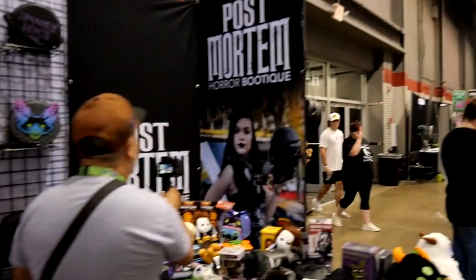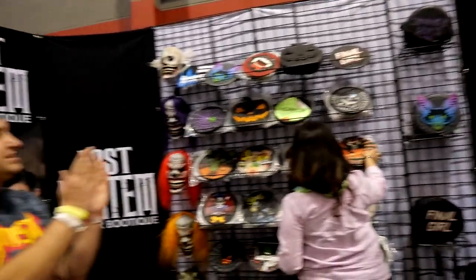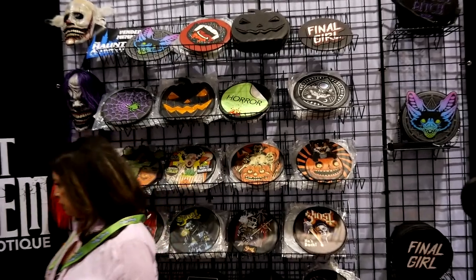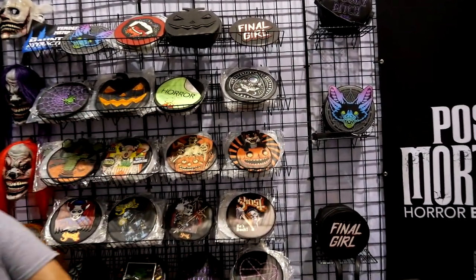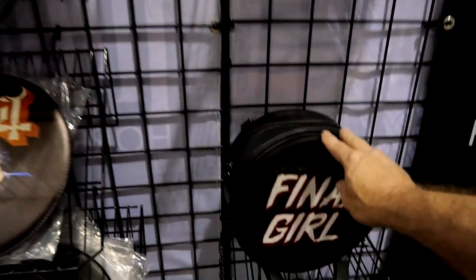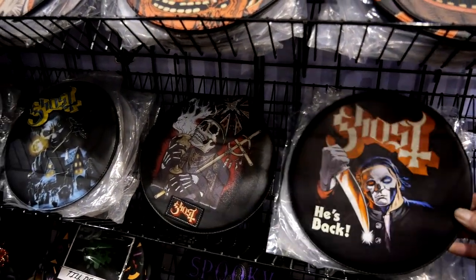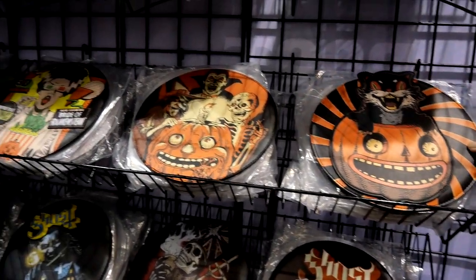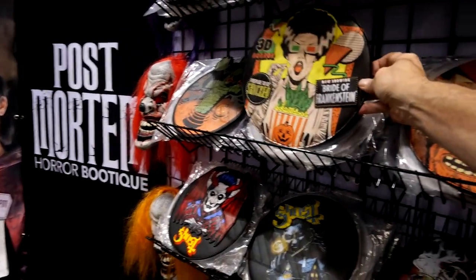Postmortem Horror Boutique. This is really cool. Yeah, the front snaps on and off, so you can keep the front or the back without changing the leg. Oh, that's cool. I've never seen this before. So what are they? They go to the bag. Okay, he's saying you get the bag and the front snaps on and off. That's cool. I like this, the retro Halloween. Really cool. All different designs and everything. I like all the retro ones.